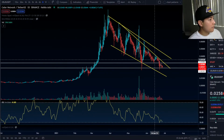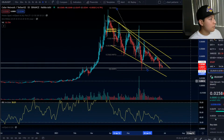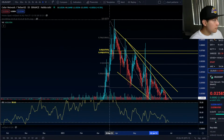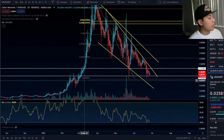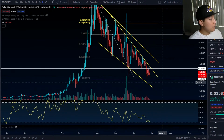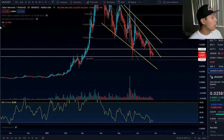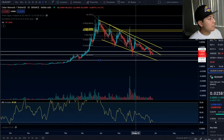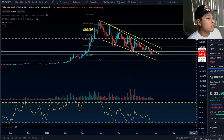Right there. And then we can also just draw a giant fib level. Boom. So we're just trading within these fib levels. Hopefully this area of support holds, because if we drop down here, it'll probably make it down to 2 cents, and then back down here to this area of support at 0.013 cents. But it's looking like it's making just a gigantic falling wedge. So that's what it's looking like for Seller Network, but I personally do not hold Seller Network.